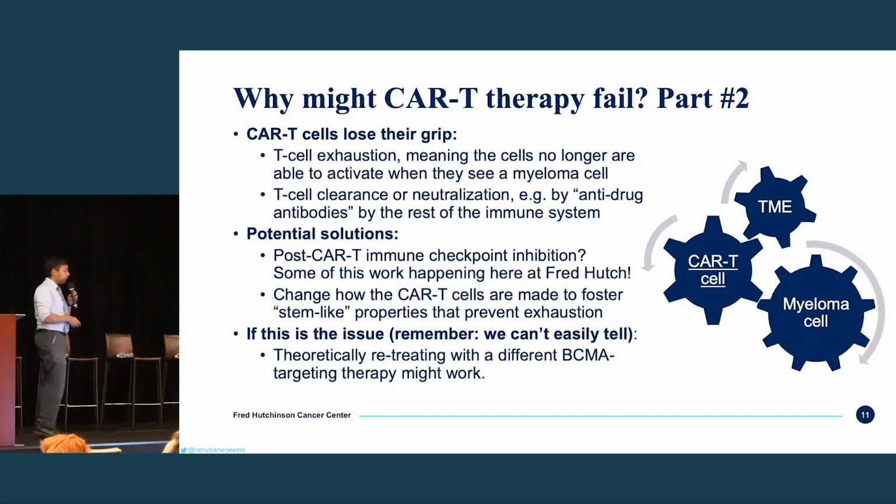So that's a myeloma cell. What about the CAR T cell? CAR T cells, as I alluded to earlier, are T cells, and T cells can get exhausted. That's actually the clinical word we use for it. It's not just me humanizing them. T cells get exhausted, meaning that they're just not able to activate and proliferate and do their job the way that they used to do. That's the biggest issue we run into.